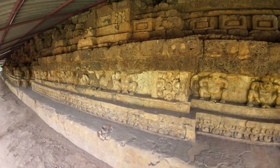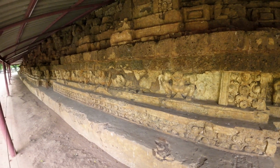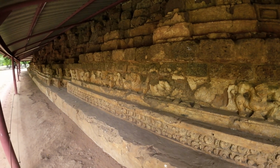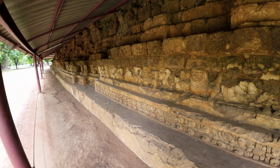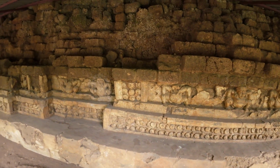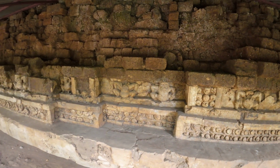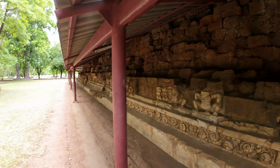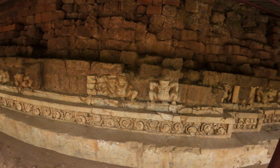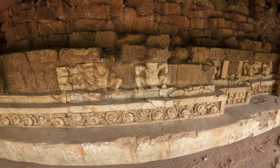Hey, check that out. Then this over here looks like a lion. Oh yeah, that's super fantastic. So you can see all these little stucco motifs. And it just goes all along here. Yeah, these are really interesting.